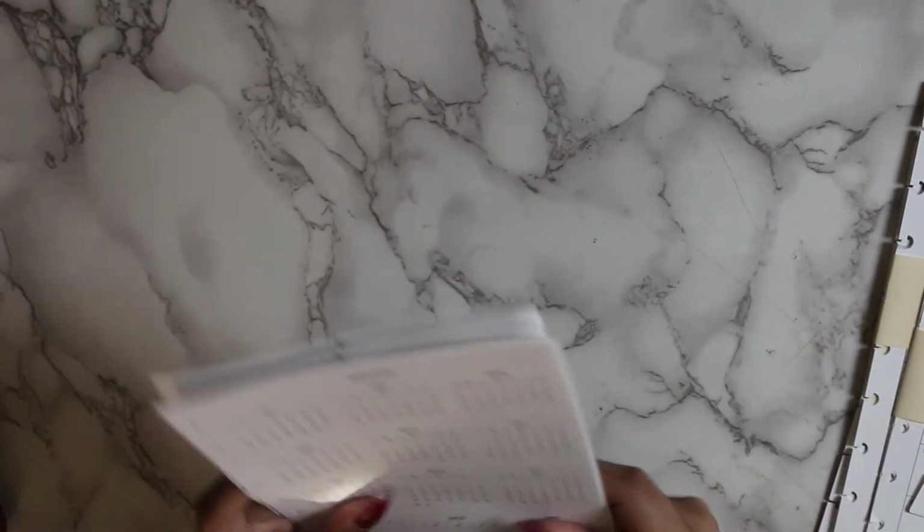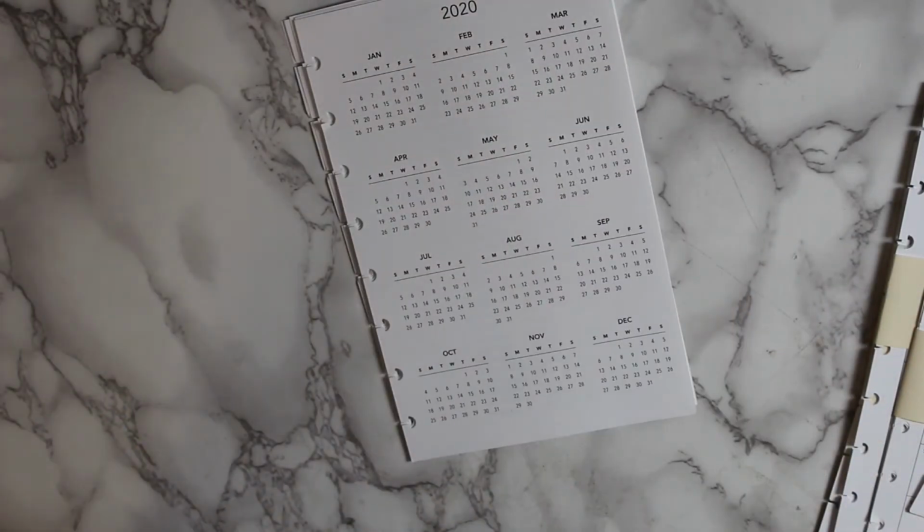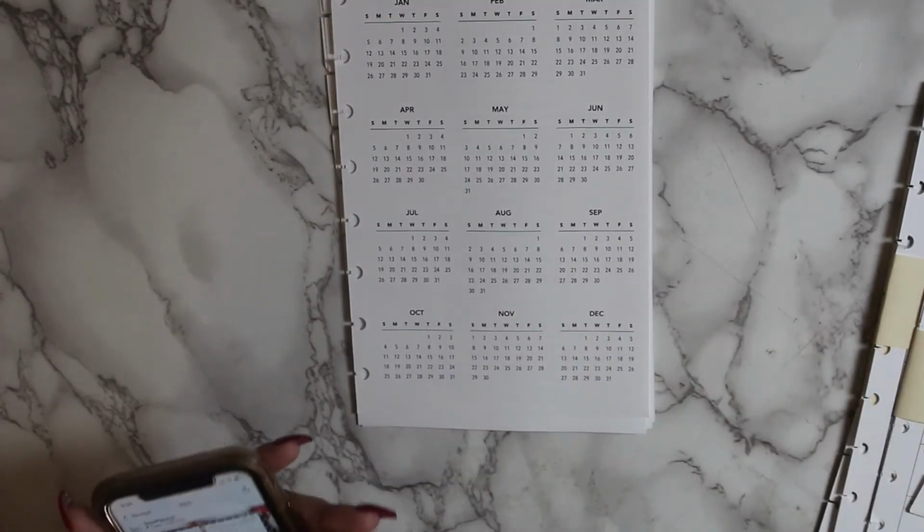But I like that this insert set had a little bit of everything. And again, this one was $5. Was it $5? $5.50? $5.50. Oh, I think she might have upped the prices. Okay, so let me go back a little bit with the pricing.